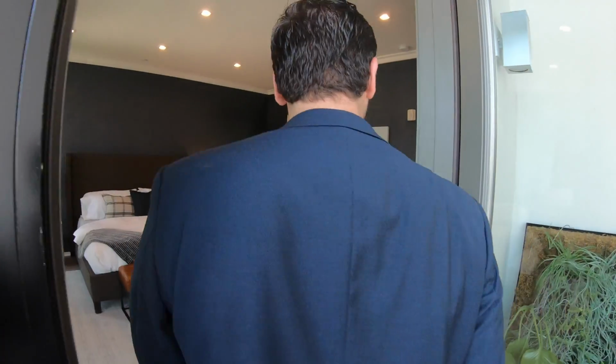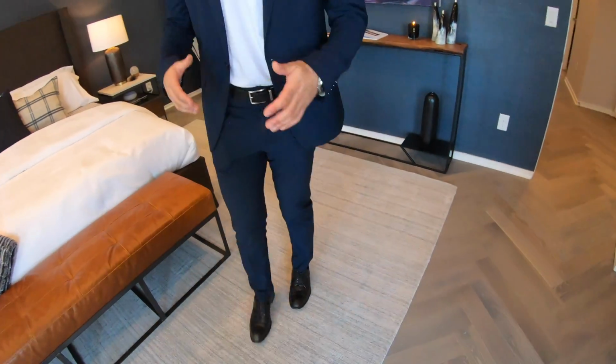And now let's go back into the master bedroom. Again, we see beautiful hardwood floors, herringbone style, which gives a little bit more character and makes the space feel a little bit more upscale, so to speak. And again, furnishing is what we're focusing on here because it makes a huge difference.